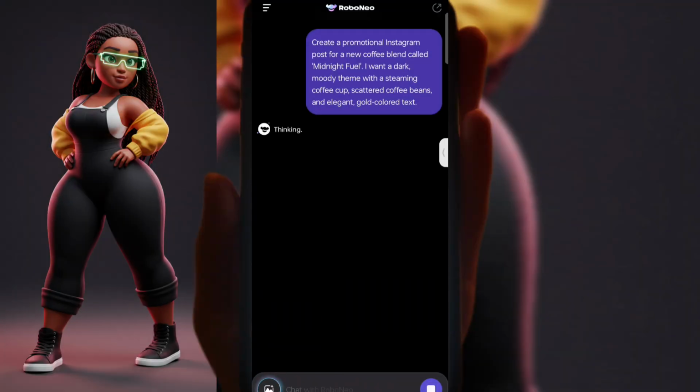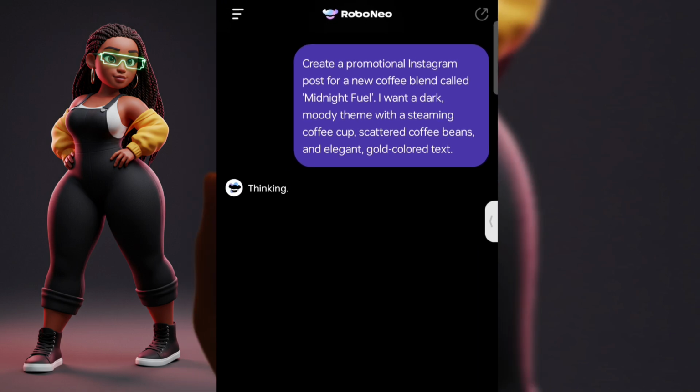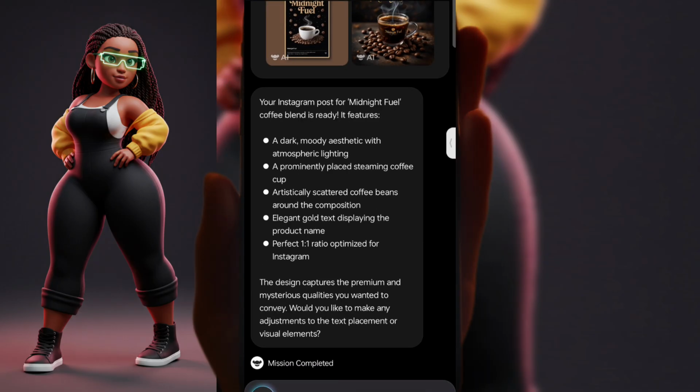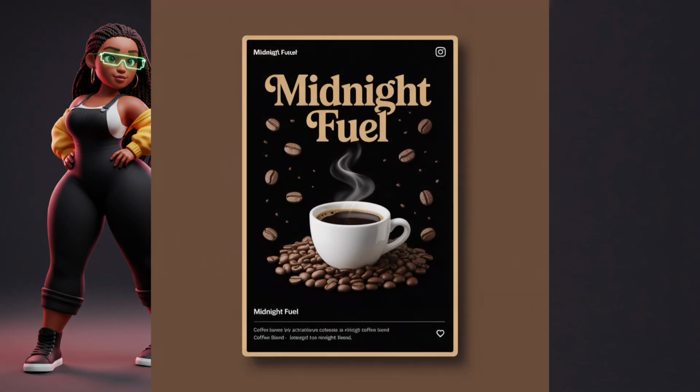I'm starting with a blank slate. My idea is a moody ad for a new coffee blend. Again, notice how specific my prompt is. I'm giving it the theme, the subject, the colors, and the feeling I want. And there it is. A beautiful, high-quality graphic ready to post.